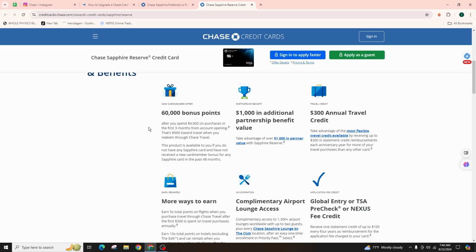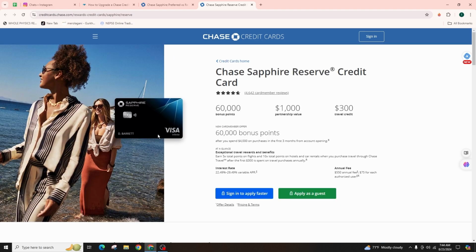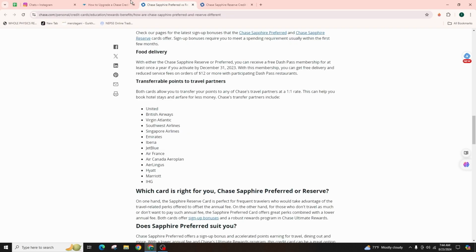You can also check your score for free on various websites, and keep in mind that the Reserve upgrade may not be approved for everyone. Consider whether its travel benefits justify the higher fee. So this was all about it. This is how you can upgrade your Chase Sapphire Preferred to Reserve.